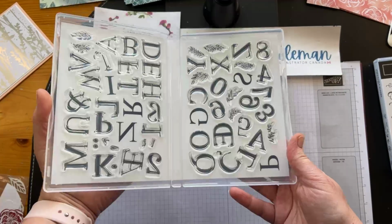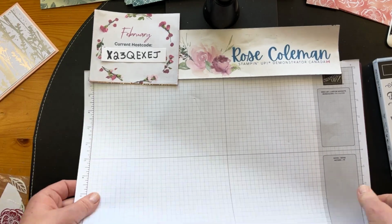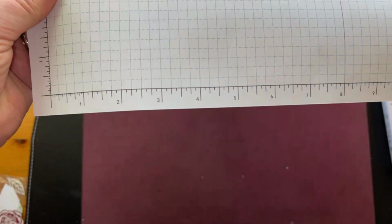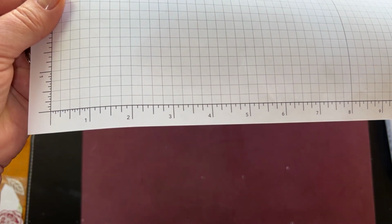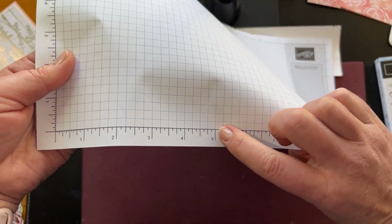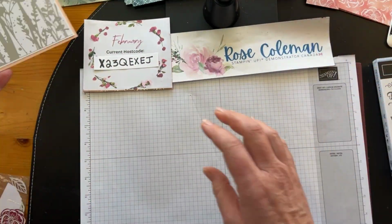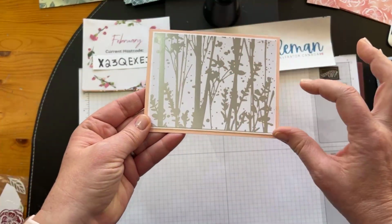Okay, so then this is what they look like. To figure out if I was going to have enough, I took my grid paper. Let me show you. The bottom of the grid paper has this ruler on it, right? So I lined up my letters along here and I got it to come to 5 inches and I was like, whoo, that's perfect. So that's why I'm doing this orientation, because my word is long.